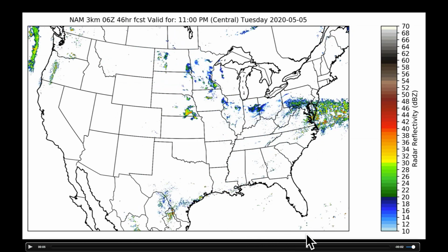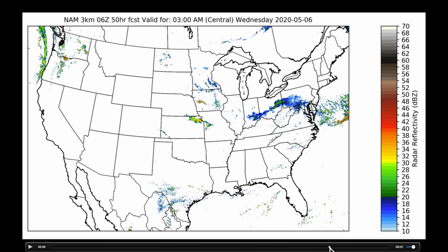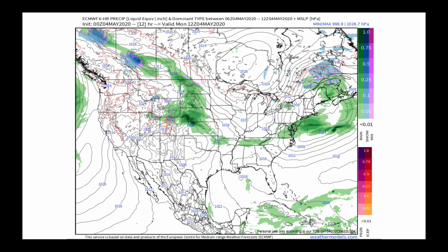system finally starts to wrap itself out deeper here, sitting between the Great Lakes and Maine. And during that time period, we're certainly going to get the cloud cover, but some light scattered precipitation through early Wednesday morning. So that's what we're dealing with through the beginning of this week. Let's now take a look at what might be coming after that.